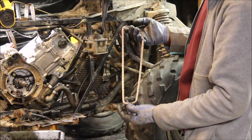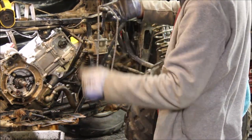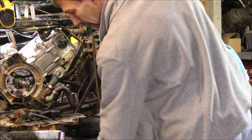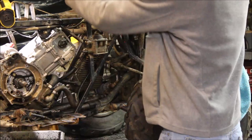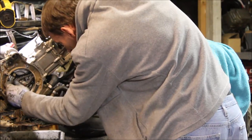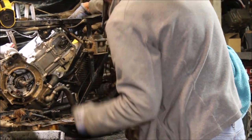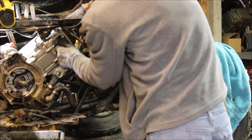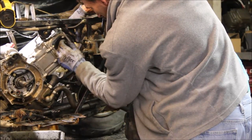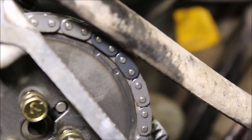Got myself a new chain, and on the chain there are different color links. Normally the lighter color link goes on the bottom with the timing mark down here. The two links on the top go with the two dimples on the gear. I'm gonna go ahead and fish this in. That'll put my timing right where it needs to be. Alright. So the two off-color links with the two dimples there.